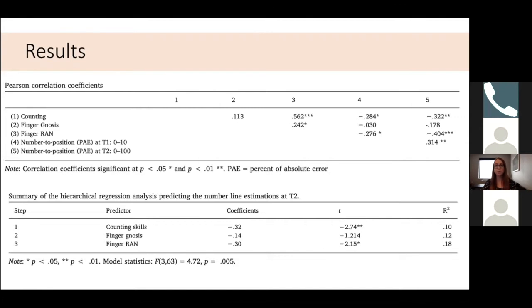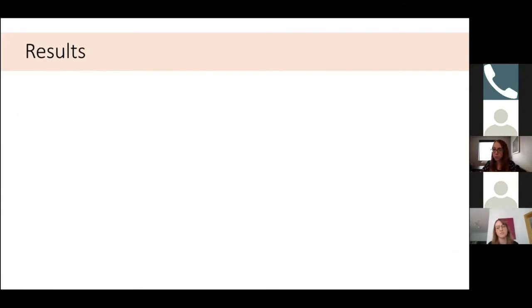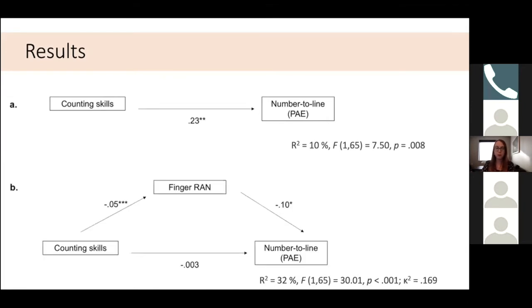Then we ran a stepwise regression analysis to examine what is the unique contribution of each variable to predict number line estimation 1 year later. Adding finger gnosis to the model did not improve the model, but adding finger run did over counting. Then we wanted to measure the role of finger run as a mediator between counting and later numerical representation. So we ran a mediation analysis. This is the first model from the mediation without the mediator, a simple regression showing that counting predicts number line estimation 1 year later. And this is when we added finger run as the mediator in the model. Here you can see that we only had a remaining indirect effect between counting and number line estimation through this finger run.